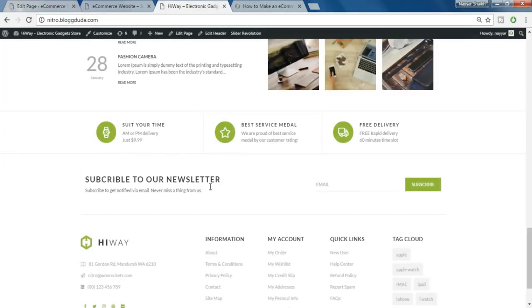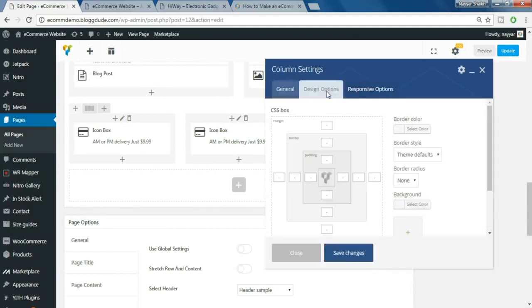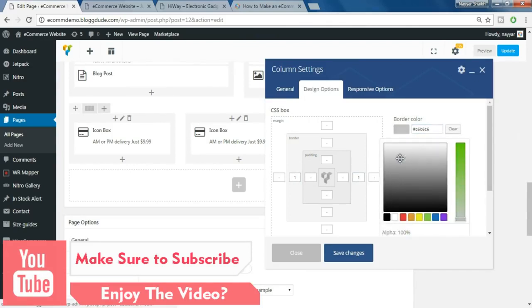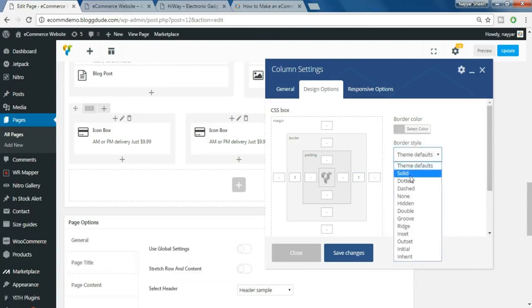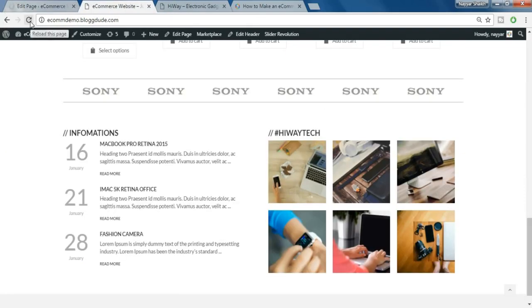Now with this we have added 2 different borders, top and bottom border. But here also, as you can see, we have 2 borders, left and right border for this icon. So let's select this one, design option, 1 pixel border for left and right, border color anything of your choice. Style should be solid obviously. Now click on save changes. Now let's click on update and see the changes that have taken place. Again, refresh the page.